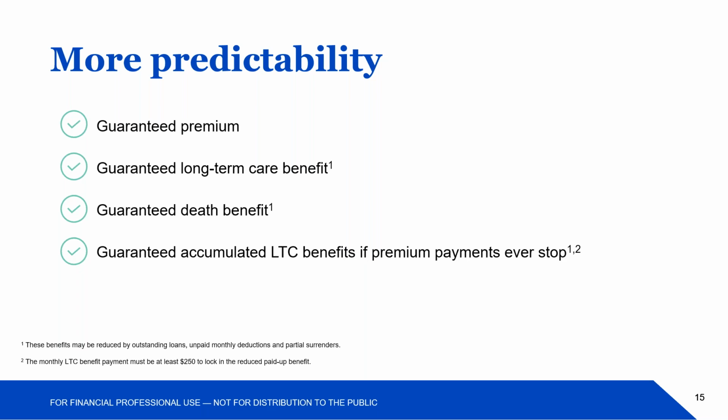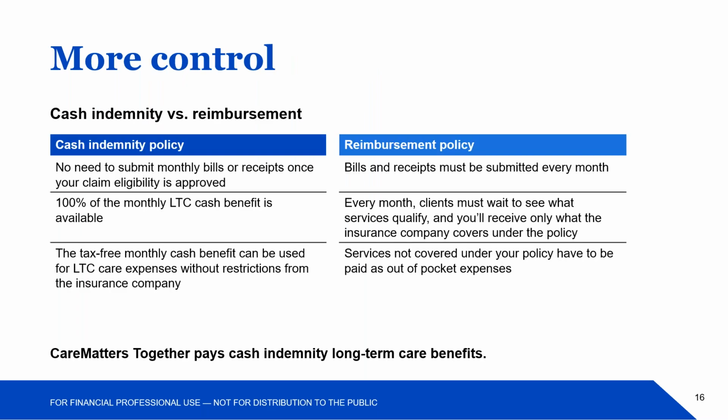So that's a question I've gotten a lot: if we go on claim, will the inflation stop growing? Absolutely not. It will continue to grow as long as you've chosen to have lifetime inflation. If you didn't, then it would stop at some point, but it will continue to grow. We don't stop that at any point for you.